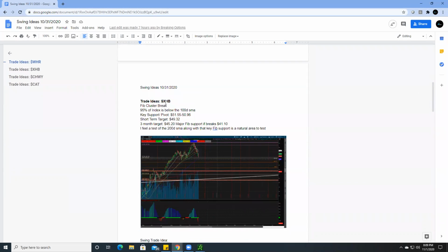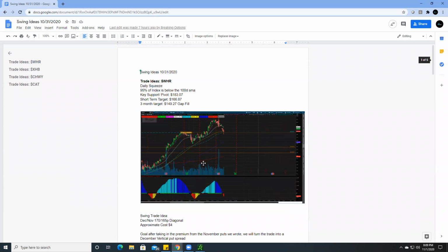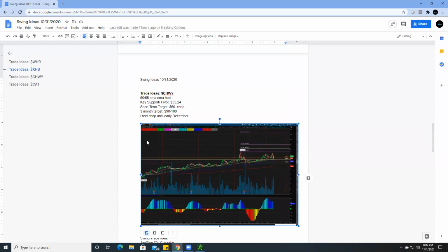Homebuilders ETF was another one. Those were actually two short trades. Actually, I don't know if you guys know this, but Whirlpool is actually in the Homebuilders ETF, so we'll get into that one. Another one for the long side, Chewy. It's just looking good. It looks like it's going to chop around for a while, but then I do think into earnings it pushes up.